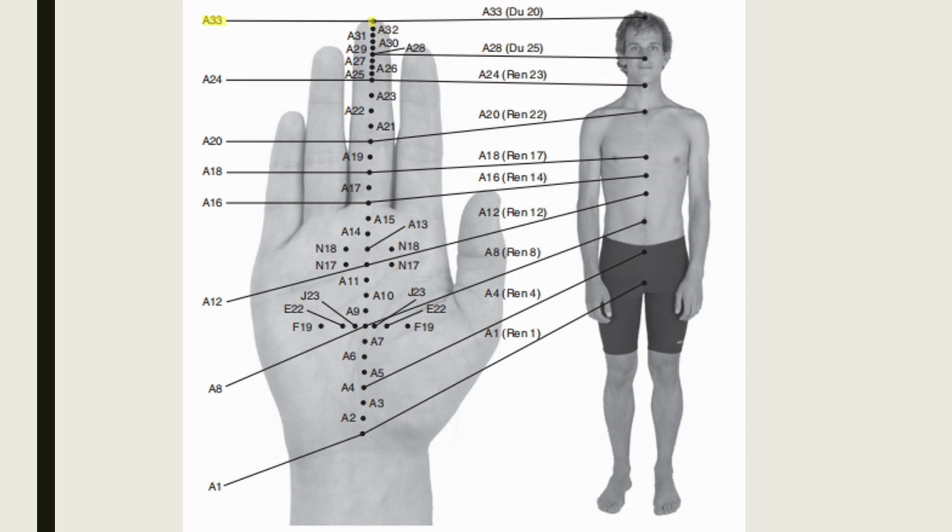Top of the head point is A33, corresponding to D20, located on the palm of the hand, 1/10 of the distance below the end of the nail of the middle finger. Kidney point is J23, corresponding to kidney 16, located on the palm of the hand, 0.1 chon bilateral to A8.